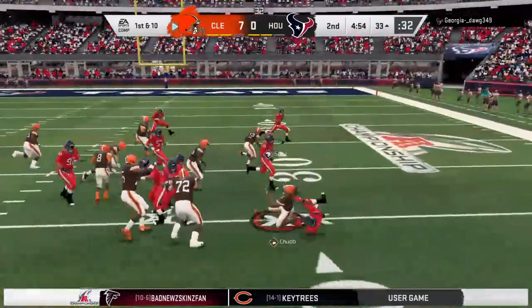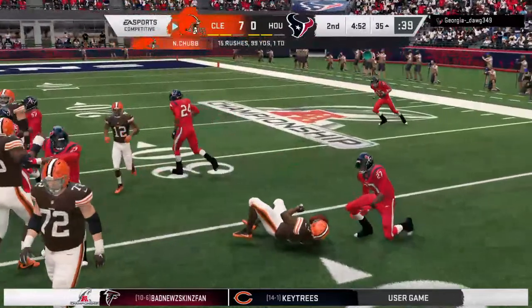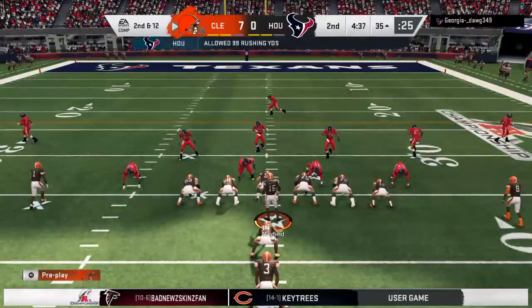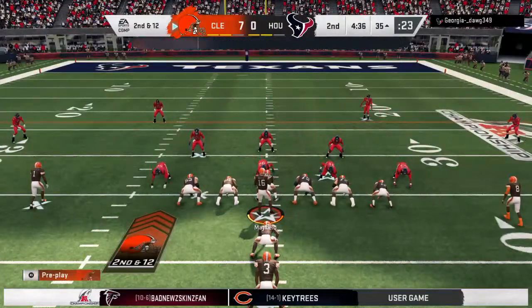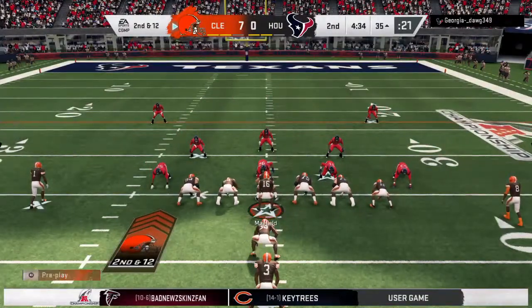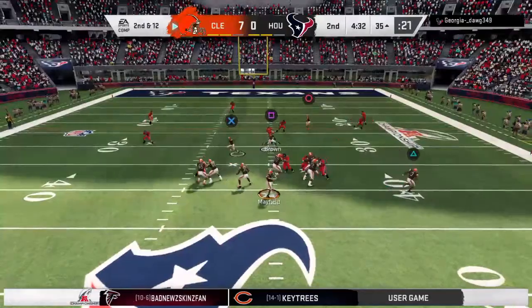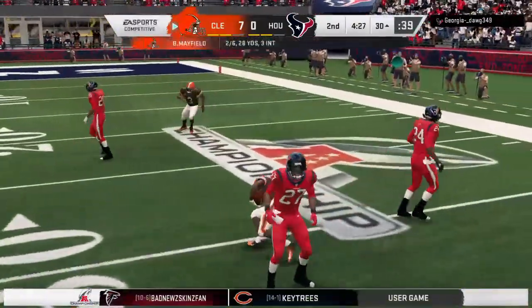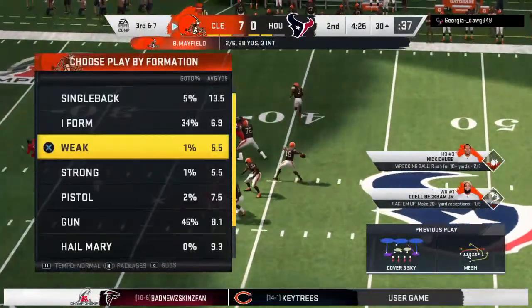Mayfield hands it off to Chubb. And maybe a measure of revenge there. He's had his way in this one, but this time they get him behind the line. This will be a 2-yard loss on the play. And it'll be 2nd and 12. Mayfield. It's caught. Beckham. And this will be a gain of 5 as he gets it to the 30.